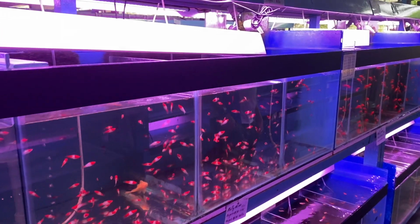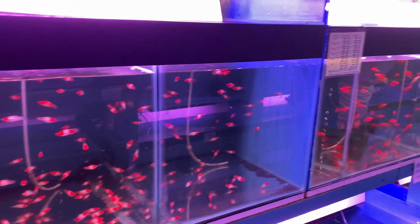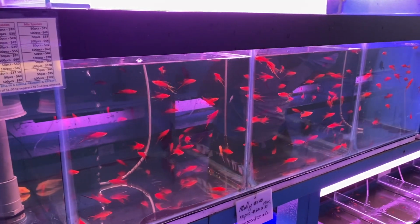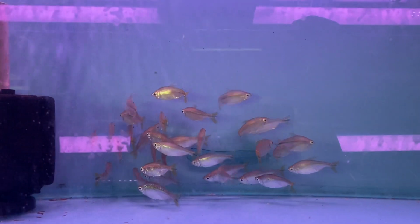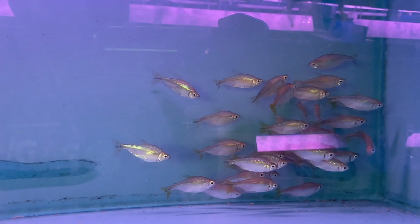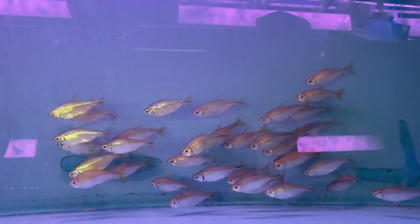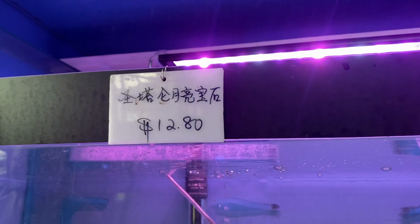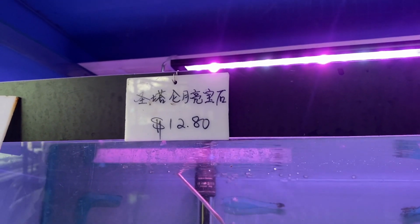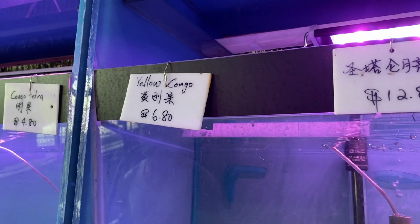Aside from that, they have different types of swordtails as well. I've never actually noticed that swordtails have so many different variants. One tail, two tails, three tails, a crazy amount of them. Beside that, they have huge tetras. If I'm not wrong, these are the yellow Congos. No idea, yellow Congos or yellow tetra, cannot remember the name of them. I don't think this is the name. I'm not very good with my Chinese again, but I don't think this is the name for this variety. Should be the one beside, which is the yellow Congo.